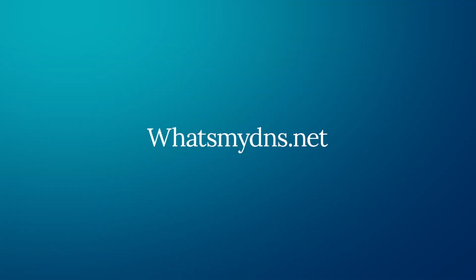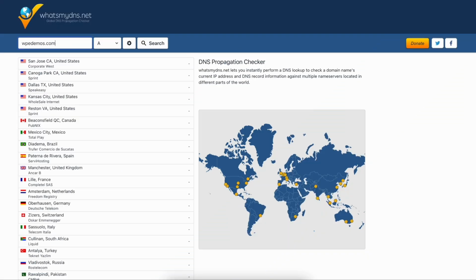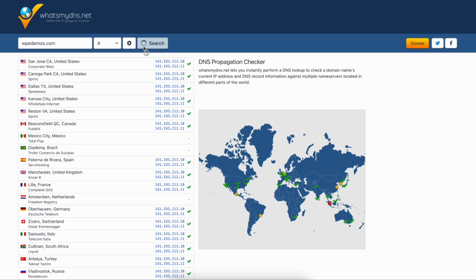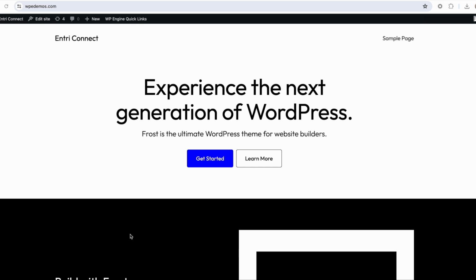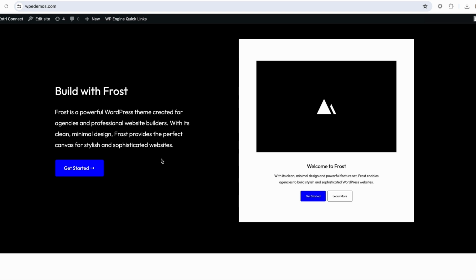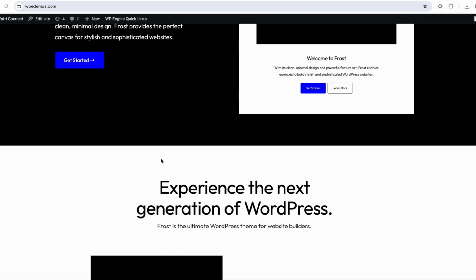You can also verify the status of your domain at whatsmydns.net. Enter your domain name and then click Search. When you see all green check marks instead of red X's in the list, your domain propagation is complete and your domain is connected. Once propagation is complete, your website will be officially live on WP Engine, and anyone who visits your domain will be directed to your WP Engine-powered website.